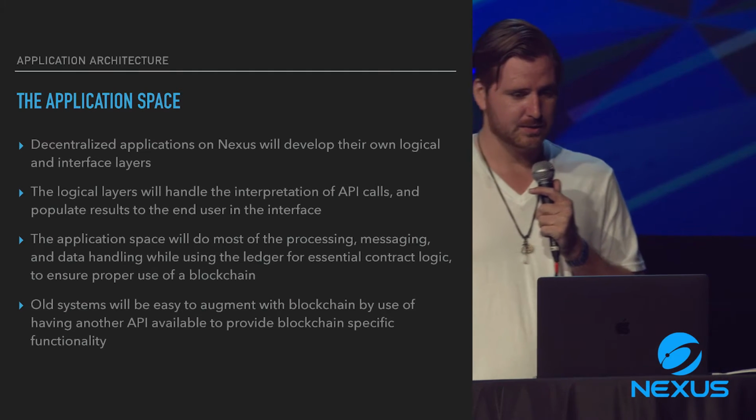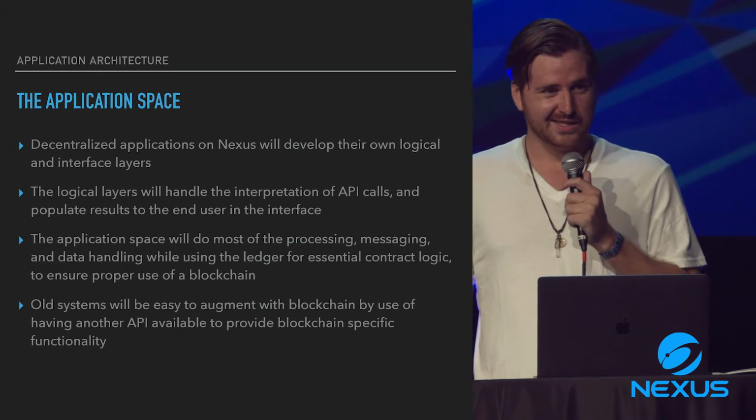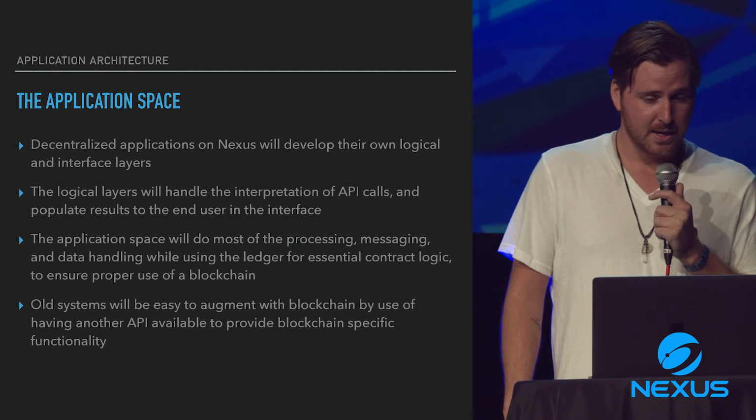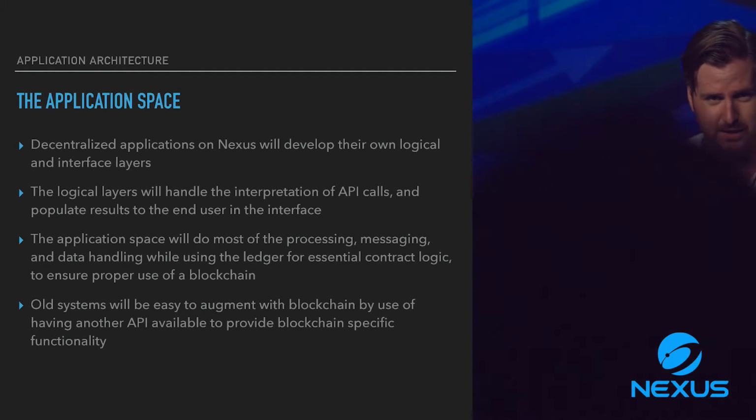So now we get to the application space. This is our new application space. Decentralized applications, I don't like saying the word DApp, but on Nexus they'll develop their own logical and interface layers. And the logical layers will handle the implementation and interpretation of all of these API calls.